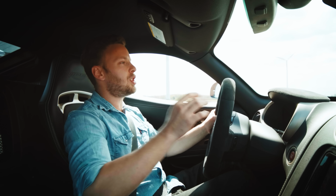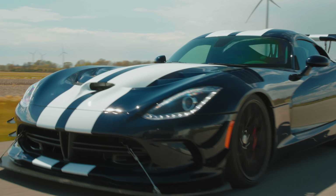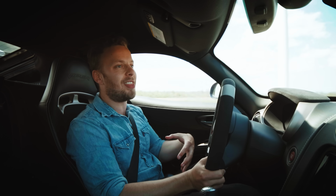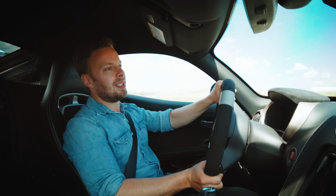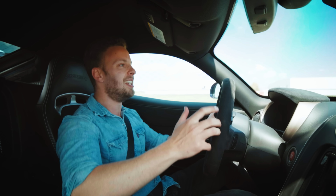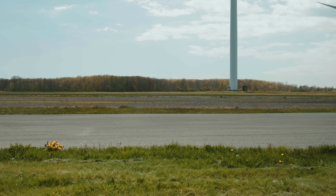In fact, the only thing that actually makes this car hard to drive is that the pedals are so close together that even while I'm wearing just normal Pumas, it makes it feel like I'm wearing clown shoes because I accidentally keep hitting the wrong pedal.